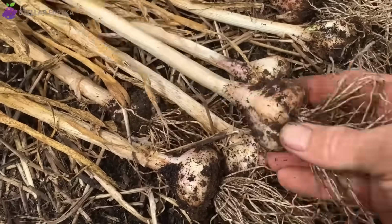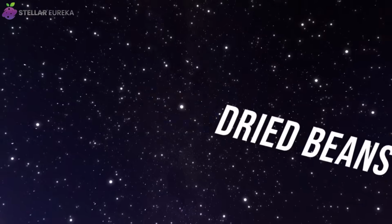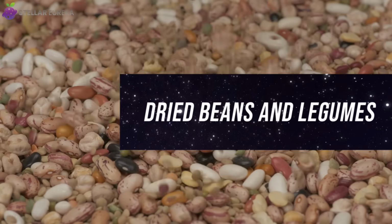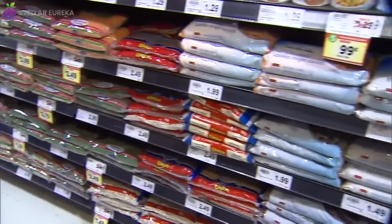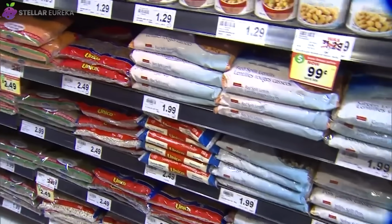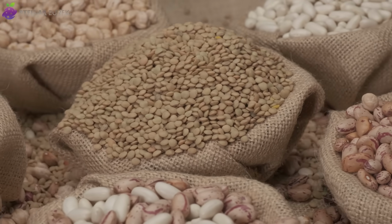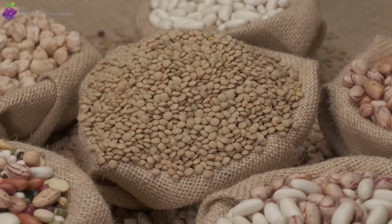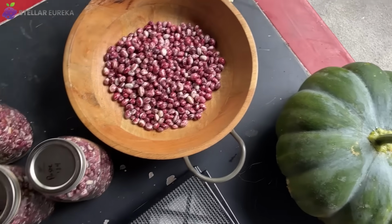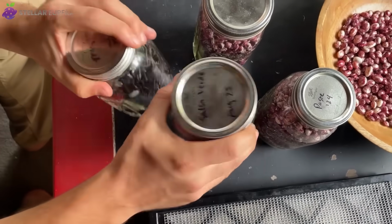While garlic multiplies underground, let's explore what's hiding in plain sight in your pantry. Stop buying seed packets when your cupboard is already full of them. Those bags of dried beans, lentils, and peas sitting there? They're not just ingredients, they're thousands of seeds waiting to grow into prolific plants that will produce hundreds more beans than you started with. Every single dried legume you can buy is essentially a bag of viable seeds.